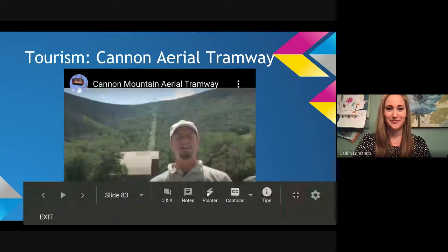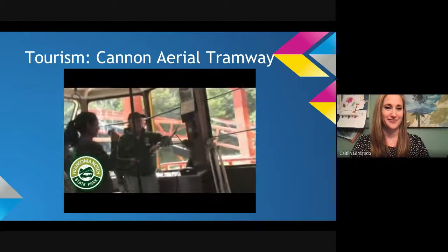Hi, I'm Greg Keeler from Cannon Mountain and Franconia Notch State Park. This week in the Notch, we'll take an exciting ride on Cannon Mountain's aerial tramway. Okay, we're on the move.